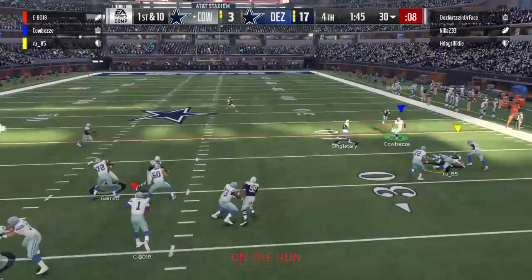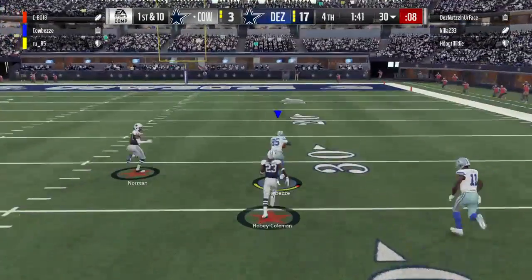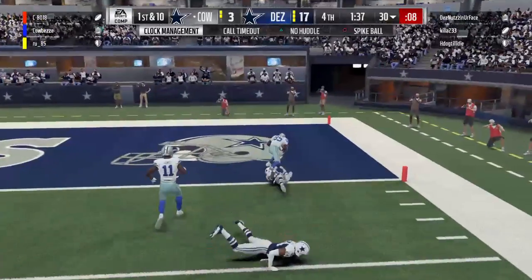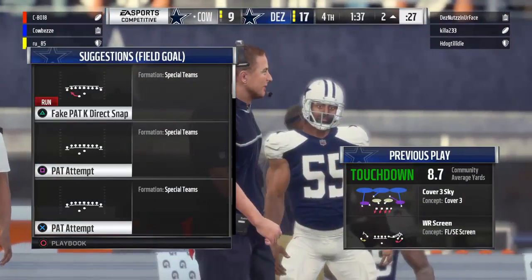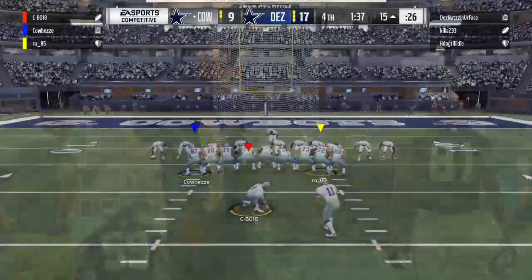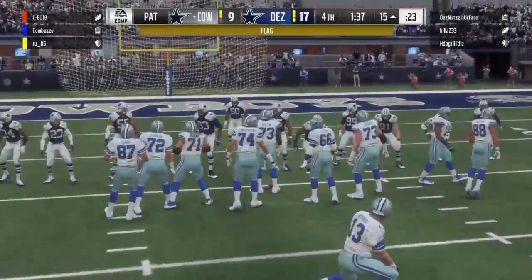Not easily done. Here's Newton. Completing it to the right side. Johnson. And he'll take it into the end zone for a Cowboy touchdown. A big play there. 70 yards. And the Cowboys have cut it to within a score.